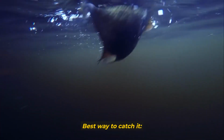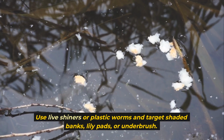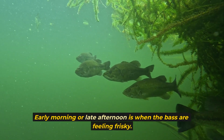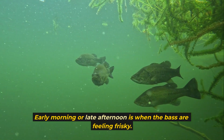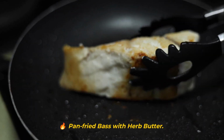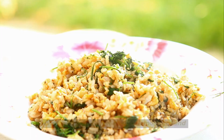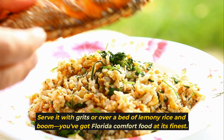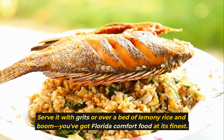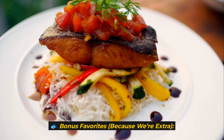Best way to catch it? Use live shiners or plastic worms and target shaded banks, lily pads, or underbrush. Early morning or late afternoon is when the bass are feeling frisky. Best way to cook it? Pan-fried bass with herb butter. Simple, savory, and downright southern. Serve it with grits or over a bed of lemony rice, and you've got Florida comfort food at its finest.